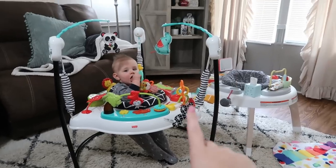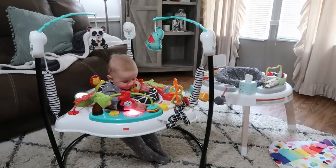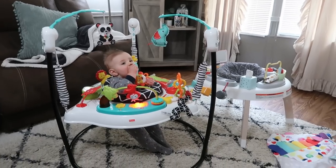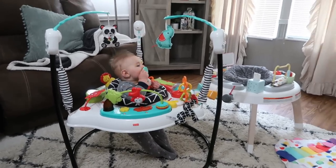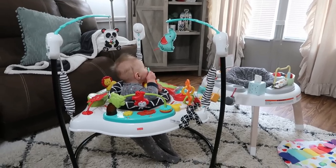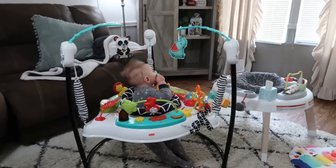So I got Jackson this new jumperoo because he loves the activity center, but I feel like he needed a little bit more variety, especially since I got rid of his swing. He no longer needs a swing. He started sitting up in his swing, so he completely outgrew that. So I wanted to basically replace his rockaroo swing with a jumperoo. So now he has both of these to go back and forth in, as well as a play gym, and then he's got toys in his room, of course.